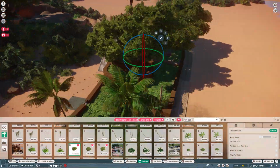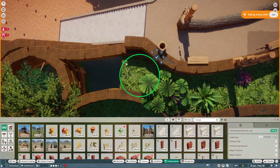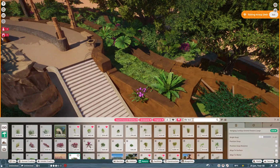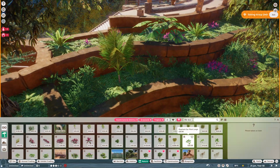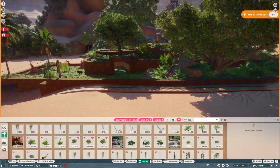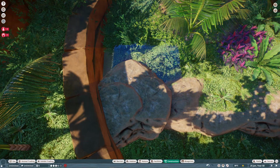I think this area has expanded quite a bit pretty recently, so I'm excited about where it's going. I've kept this tiered garden thing going around, which you'll see when we get to the real-time gameplay. But I think this just about does it for the time lapse. So let's go ahead and jump into the real-time gameplay.